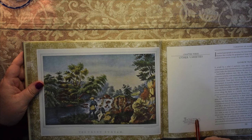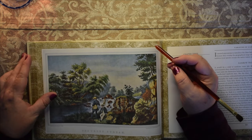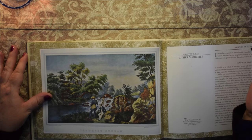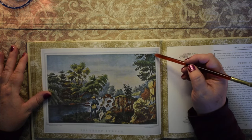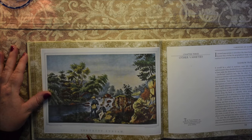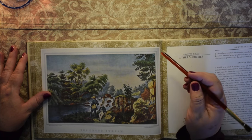Trout stream, an American Northwestern river, from a Nathaniel Currier print, 1852. So I'm guessing that's a Currier and Ives. It's framed and it says the trout stream. And then there's print that is quite small that I cannot read.